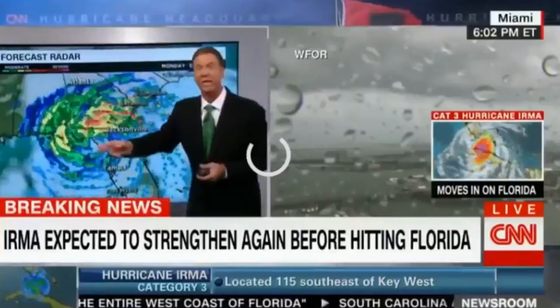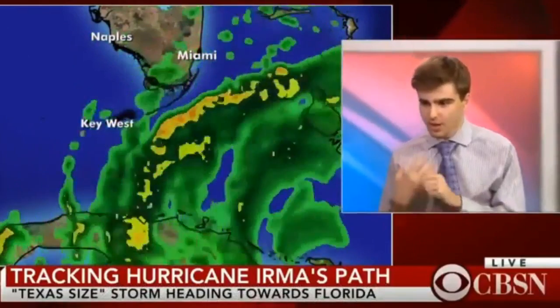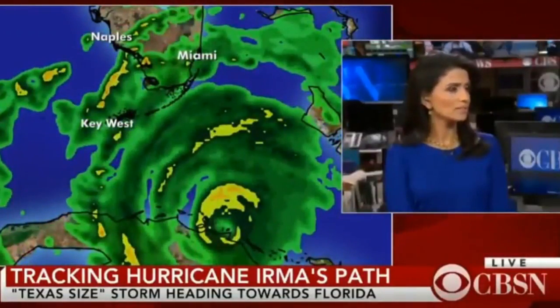Like it's going to parallel the coast, which means more places are going to see that storm surge, and you just have a really dangerous situation that's going to be unfolding over the next 12 to 24 hours. So right now, for the folks in Florida, who is most at risk at this hour? I would say from Tampa down to Naples, that is where you are most at risk.